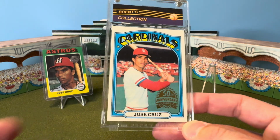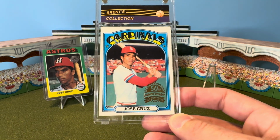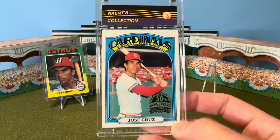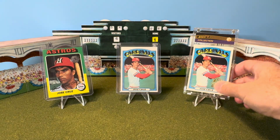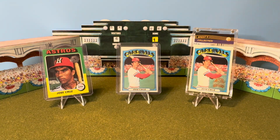Normally buyback cards are pretty beat up. That's a really, really clean one. So Jose Cruz rookie card buyback version. I think that's cool. So I got the buyback of my birth year. I got the regular rookie card that I've had a long time, and then now we got the one with the buyback stamp. A little bit extra special.